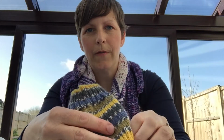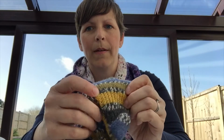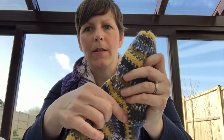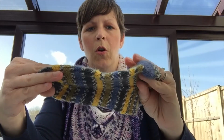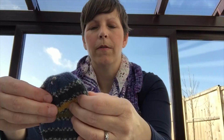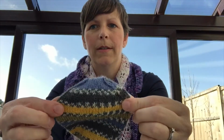I then use the Vanilla Latte sock pattern for the heel flap, the heel turn and the gusset. And then once I'm back to the original stitch count, I then do 34 rounds for the foot, and then I go back to the Vanilla Latte sock pattern for the wedge decrease.